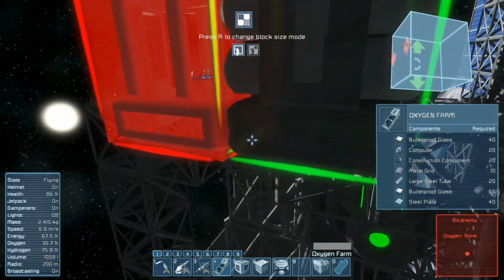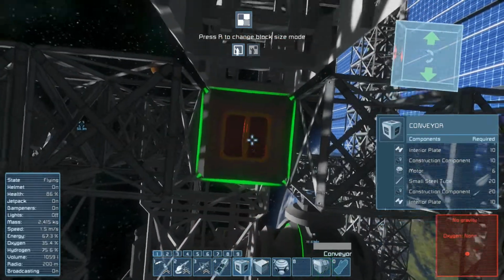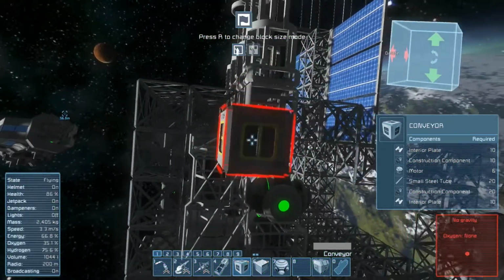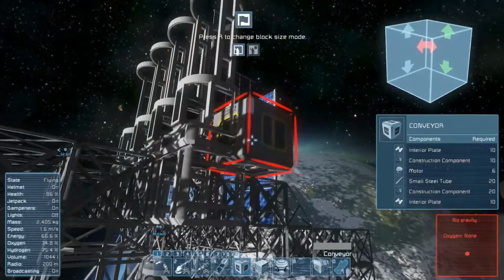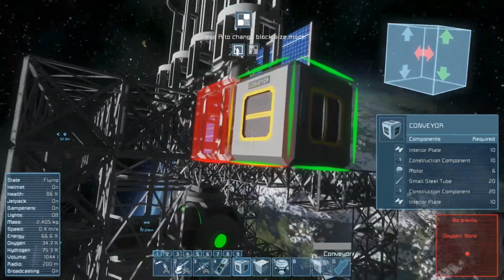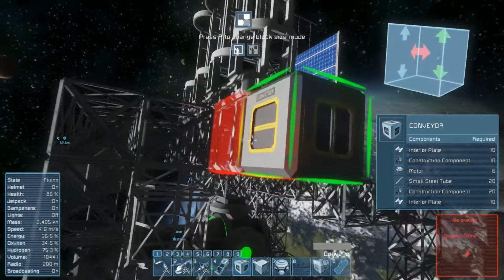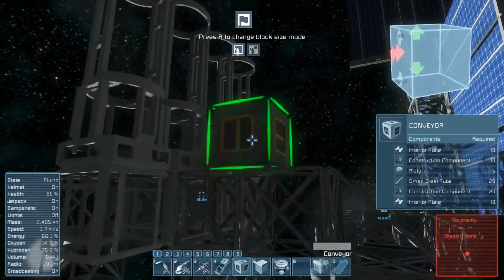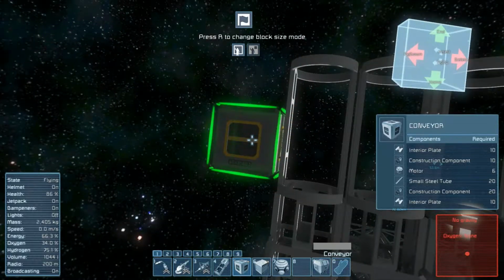one there. Because of the way that these things are set up, there's only one connector on the bottom, so we basically have to put a conveyor block under each of these things to tie them together. Now I could put them into an actual conveyor array and have a bunch of pipes coming down that join up into a conveyor system, but honestly, it's easier to do it this way. And that should give me what I need for oxygen there.